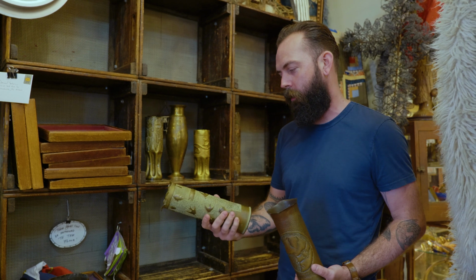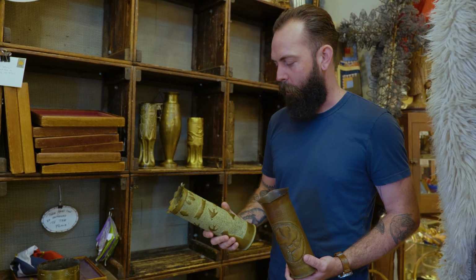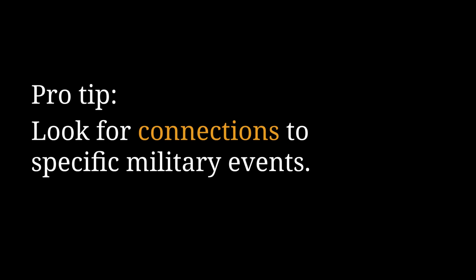This is not generally one I would have kept, but I feel like this has a lot of power behind it. Yeah. So even the story of the battle too, if you can trace it to that, that'll really add value to it.